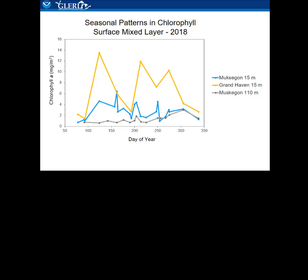The other thing you see with that nearshore data is it can be all over the place. And that's because those nearshore stations are influenced by the currents, tributary runoff, storms, upwelling. Anything that happens disrupts those stations. So that's part of the reason they're a little bit harder to get a handle on.